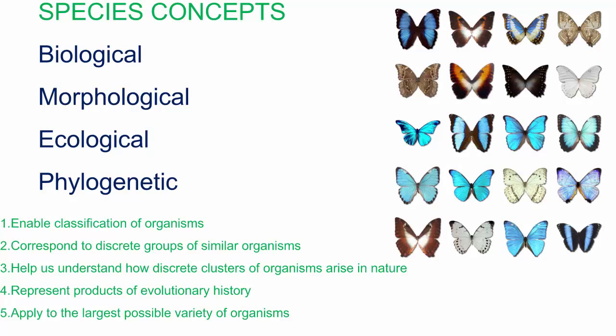Morphological, some people like to just group things based upon what they look like. This one is actually fairly useful if you're looking at fossil records. Biological, we can't necessarily tell. If you look at a fossil, can it reproduce with that other fossil? We have no idea. But morphological, we can do that.